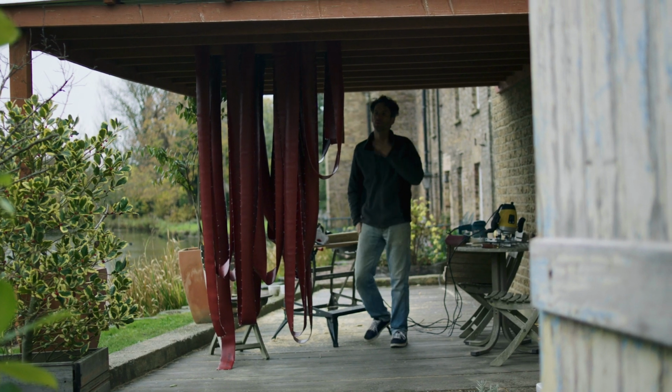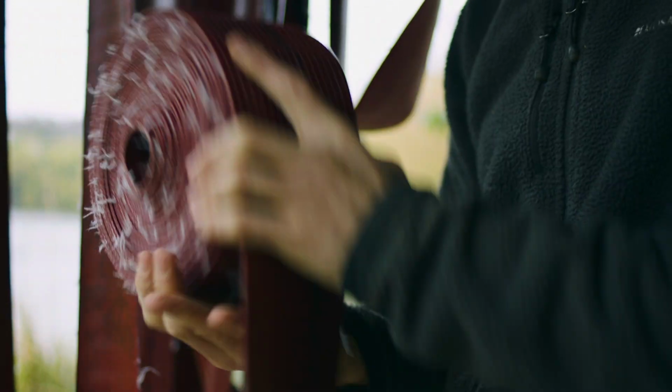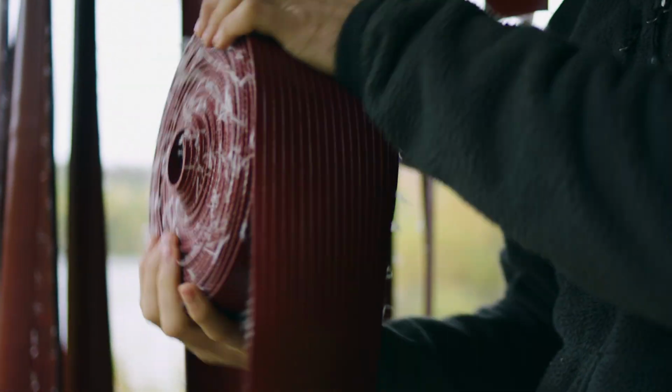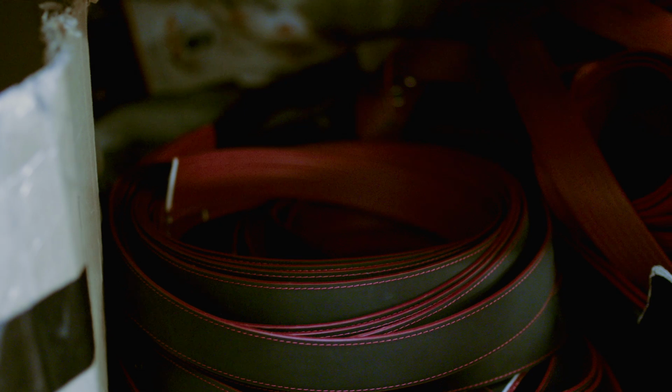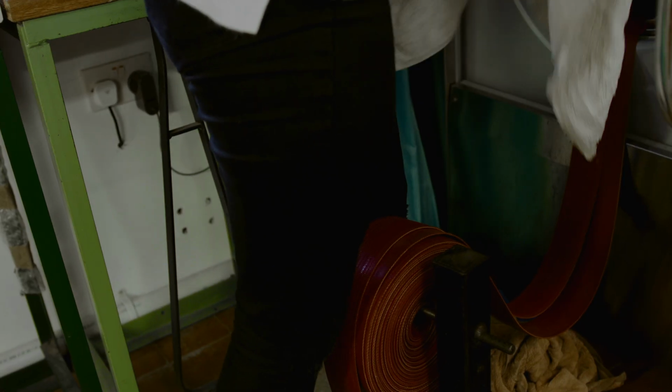The first material we rescued was London's decommissioned fire hose, and when we started researching this material, we learned two things. One, that the luxury industry was failing the environment and failing its people, and we also learned that nitrile rubber, which is what fire hose is made of, is used by many luxury companies. So we knew we had a good chance to not just save the waste, but disrupt an entire industry as well.